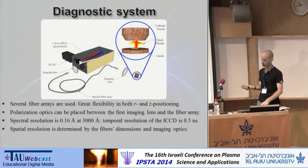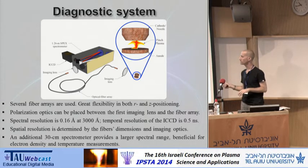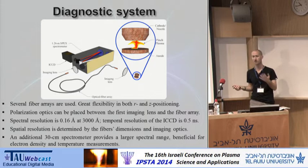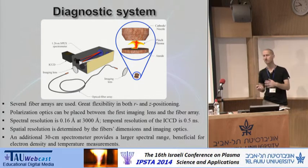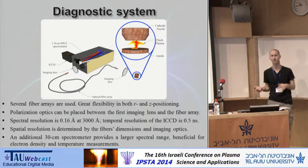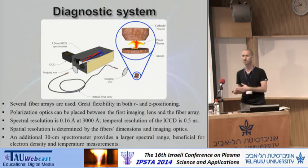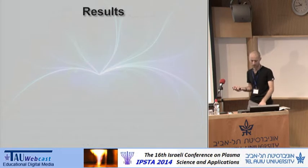Now, in addition to this setup, we have another spectrometer, a 30 centimeter spectrometer, which of course has a lower resolution, but in turn gives us a broader spectrum, and this helps us to determine, in addition to the magnetic field, the temperature and the density of the plasma.